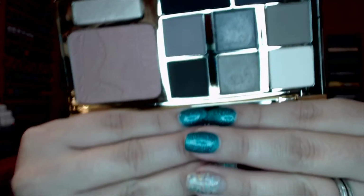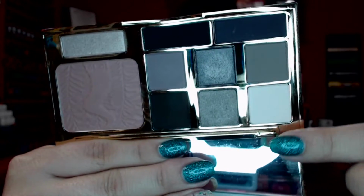This is the Tarte Energy Noir Clay palette. The reason I was reaching for this palette this month is because it has a whole bunch of cool tone eyeshadows, but it also has a cool tone blush in here. So this was just a really quick and convenient palette to reach for this month. I typically don't reach for cool tone palettes, but every time I did want to wear one, because I've been really into purples this month, this is definitely the palette that I would reach for.